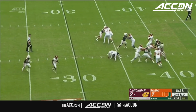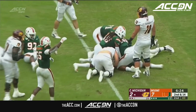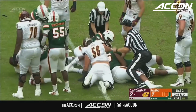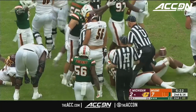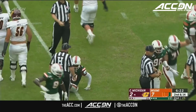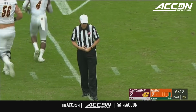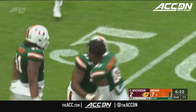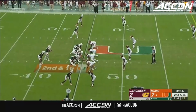Moore again to pass. Pressure coming out the middle. Fumble. Jonathan Garvin got to the quarterback, got the ball out. Let's see. Miami's got it. That's Pat Bethel who comes up with the football. And that's exactly what the Miami Hurricanes needed to get this spark going. That's going to be a turnover chain. We'll see who gets to wear it.